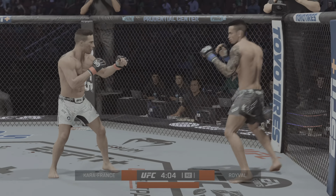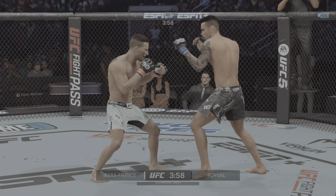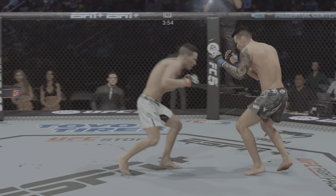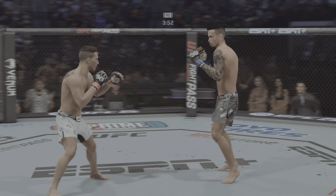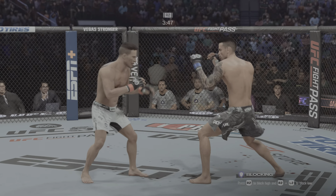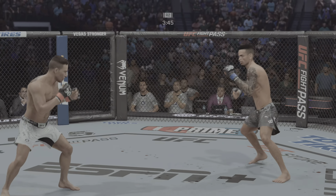What a great sequence by him, mixing up the strikes and once again targeting that already damaged, swollen area of the stage. That's exactly what he should do. You know, we are talking about a guy that is so talented, that is so disciplined, that when he can see swelling like that, he's going to continue to attack it.